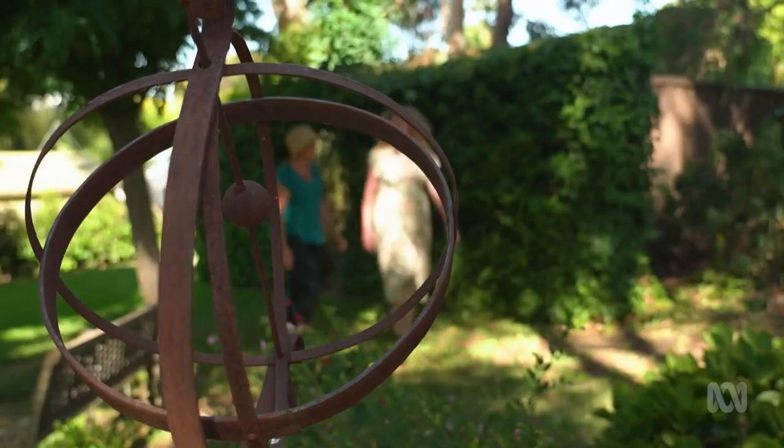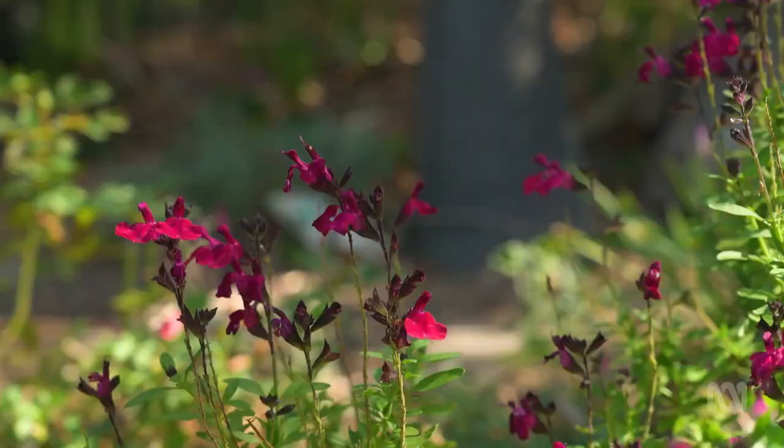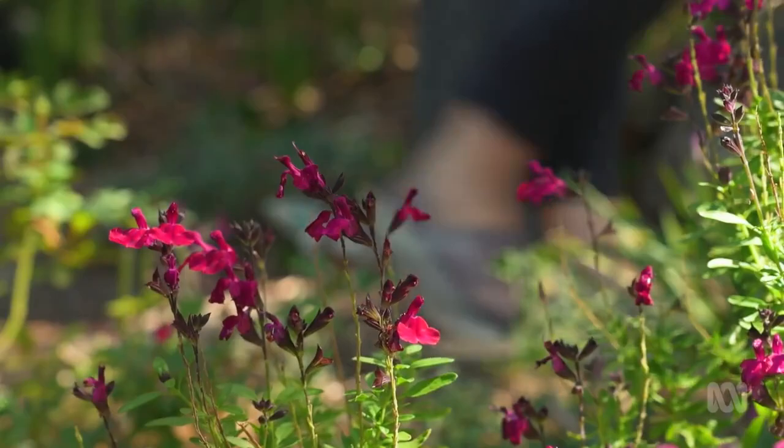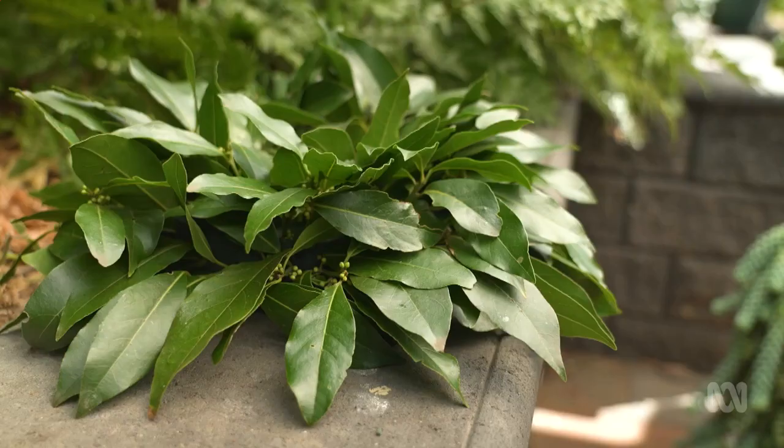The garden is not only a place of beauty for Sally Ann, she's also fascinated with plant lore or the history and stories that have grown alongside plants, and she loves to teach others about her findings. I just love sharing the experiences that I've had in horticulture, the learnings, and when people become fascinated in something, that's when they really learn.